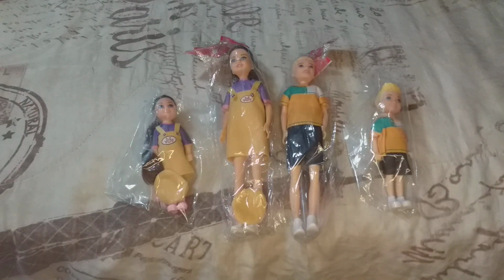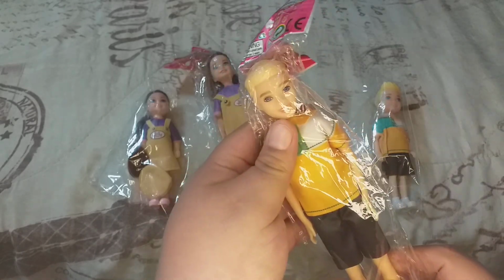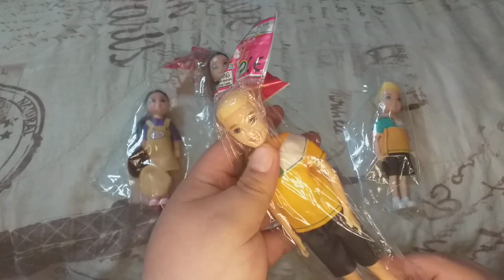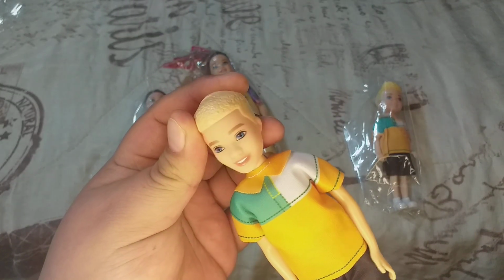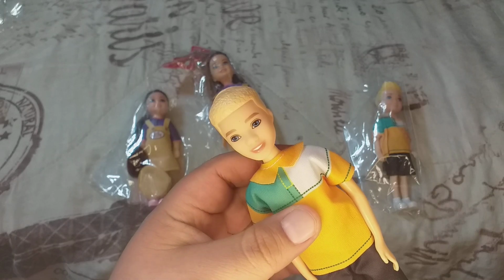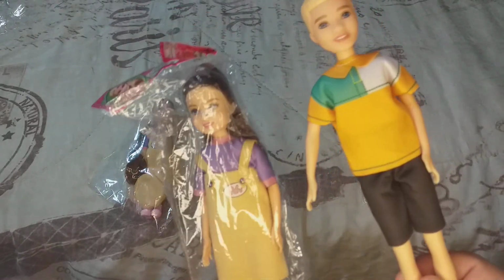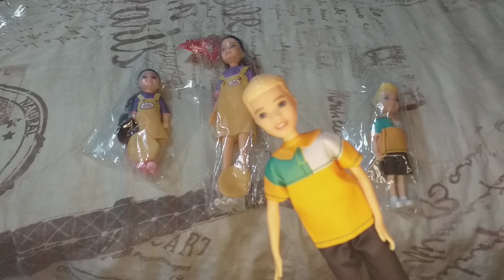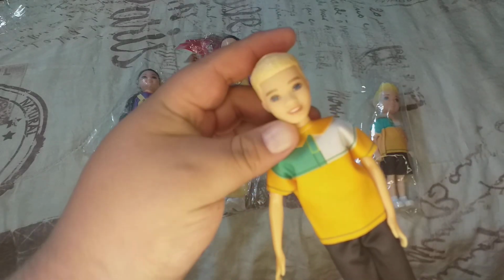One of the reasons why I got this set is because I noticed that the older boy's head mold, let me open him up, is cloned from a black little boy doll that came out a couple of years ago. It was a very similar set, but of only brother and sister, and they were called, I don't recall, Jackie and Jason or something with a J. But I immediately recognized this head mold.